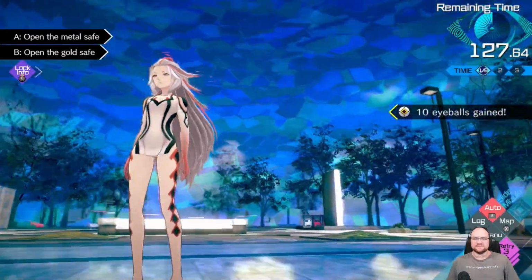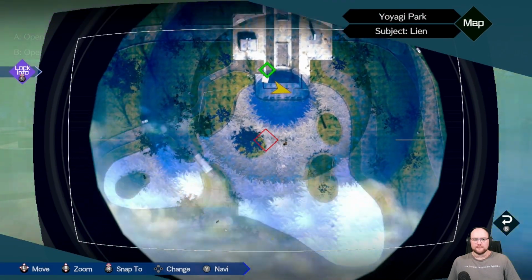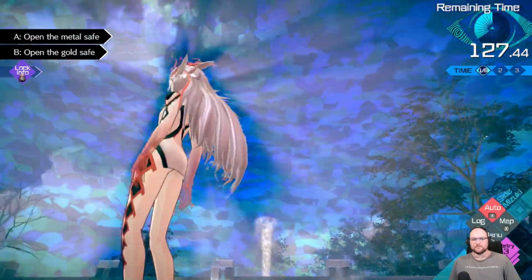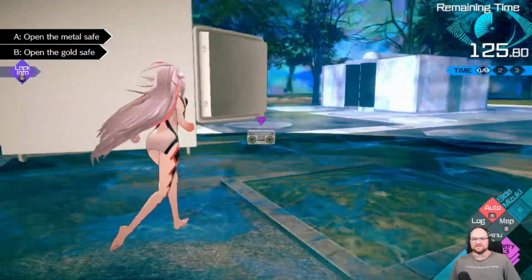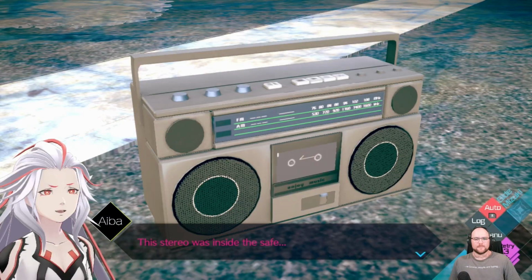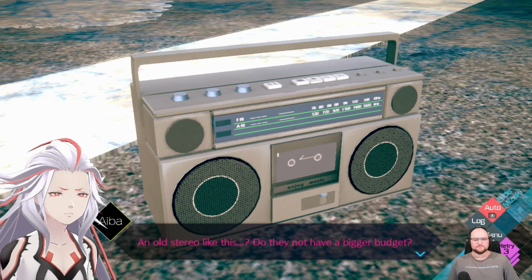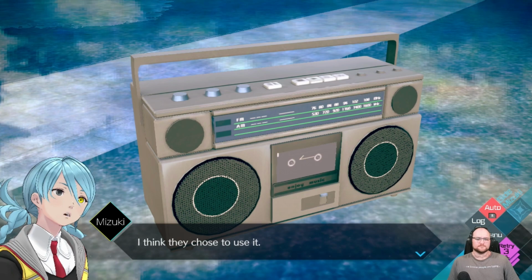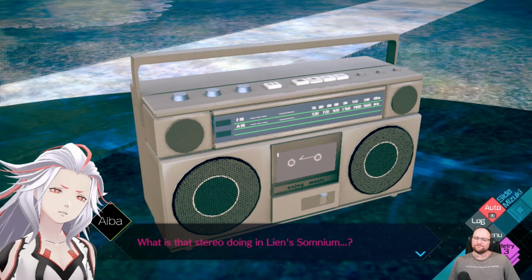So, where is the gold chest, then? We have that big one there. Nothing in the sky, nothing else that I can see, so I guess it's just this one. This stereo was inside the safe. Oh, this is the one they use at the dance club. An old stereo like this? Do they not have a bigger budget? I think they chose to use it. I remember Kizzy saying, stereos are cool and retro. Wow, don't make me feel old like that.